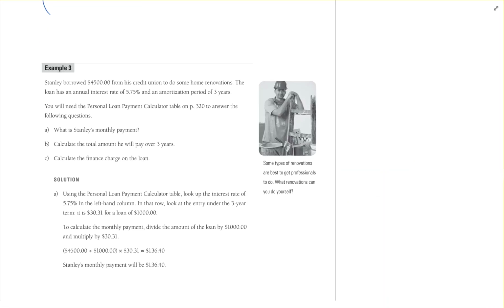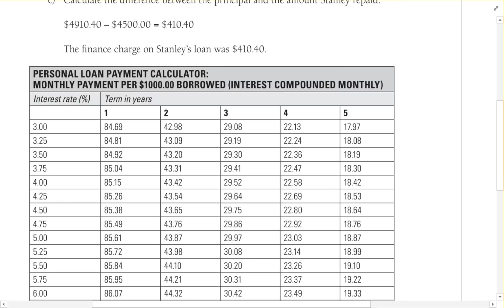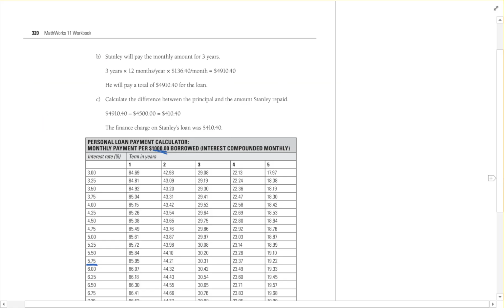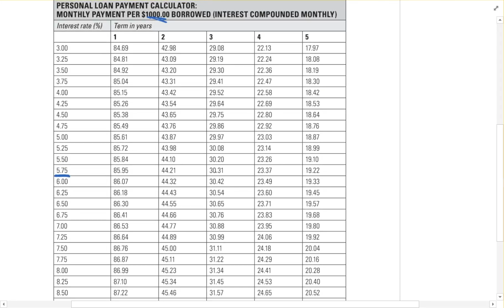It says, what is Stanley's monthly payment? So if I go back to that table, just remember that it's over 3 years. The table says personal loan payment calculator, and it's monthly payment per $1,000 borrowed, with interest compounded monthly. So the way this works is it's going to be a 5.75% interest rate, right? I can't remember. 5.75, yeah. So we're looking in this row, and then it was over 3 years. All we do is match it up here. So that's going to be 30.31.